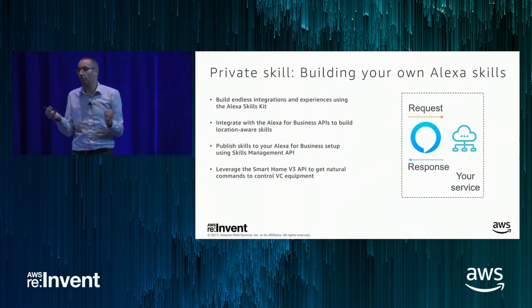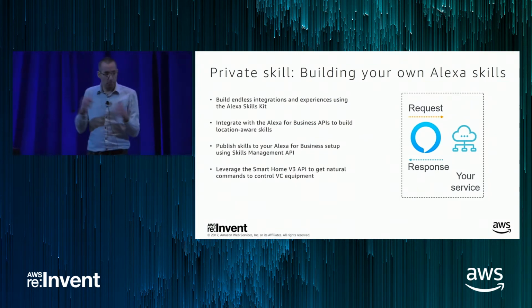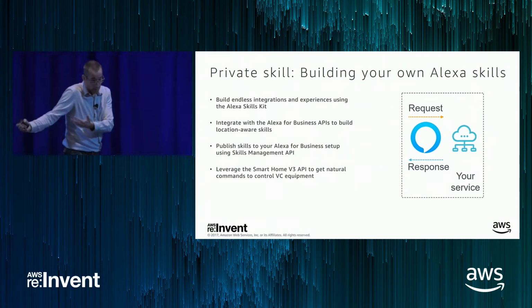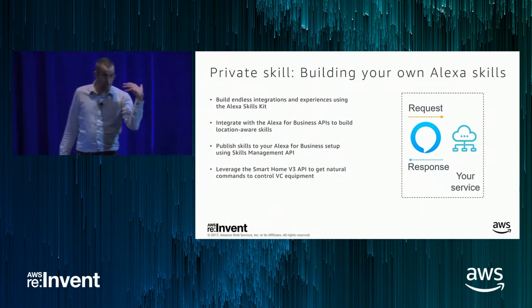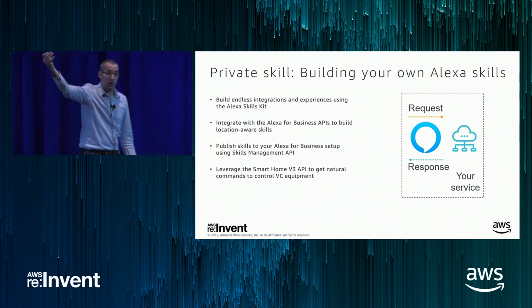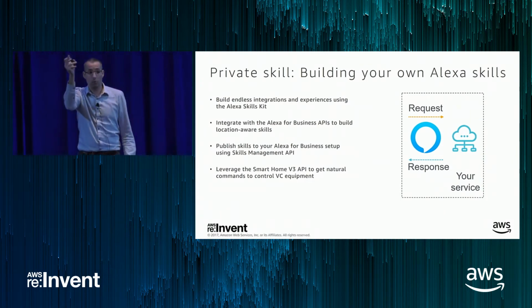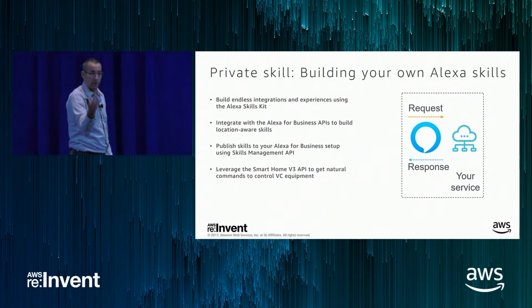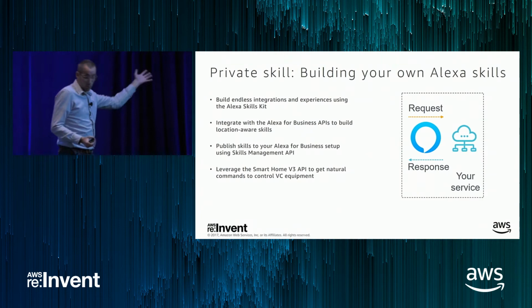So let's talk through an example. For example, I want to build an Alexa skill to report issues, broken equipment in my room. And that skill will just create a Jira ticket in my Jira ticketing system. So when I ask Alexa, report an issue with the TV, the request goes to your Lambda function. From your Lambda function, you can call into the Alexa for Business APIs, get back, hey, this request was made from conference room 102, and then you can use that information to put it right away in your Jira ticket, and then somebody from your IT help desk knows where they have to go.